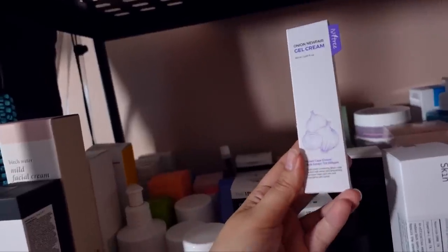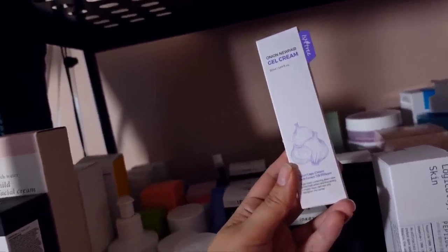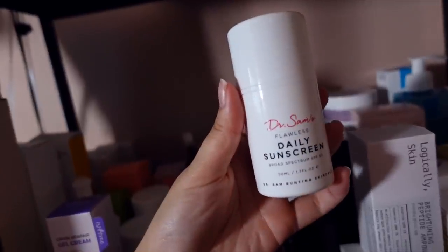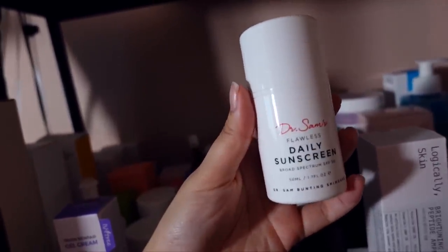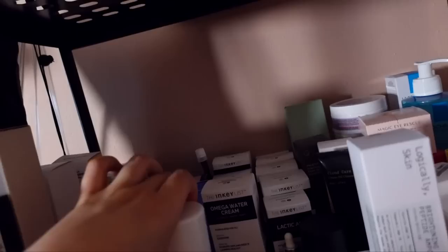This is probably something I'll look at more in the spring time when the weather gets warmer, the Onion New Pear Gel Cream from Isntree. I have some Dr. Sam Bunting skincare that I have not tried yet, but I know this is a cult classic in the skincare community, so I am looking forward to trying that out at some point.